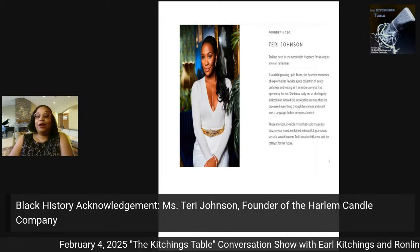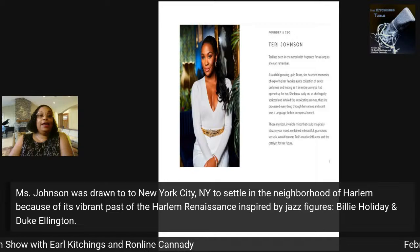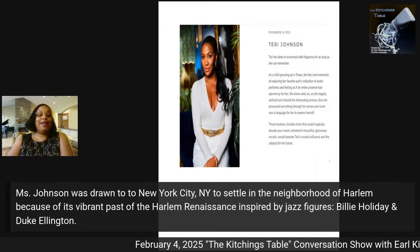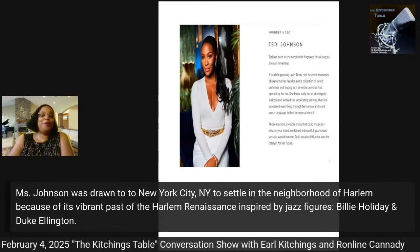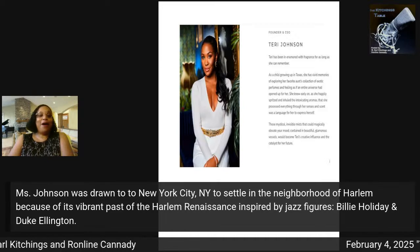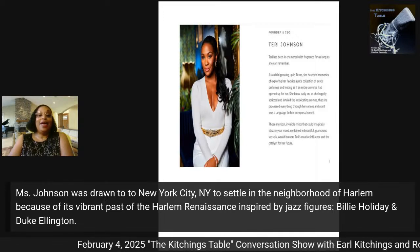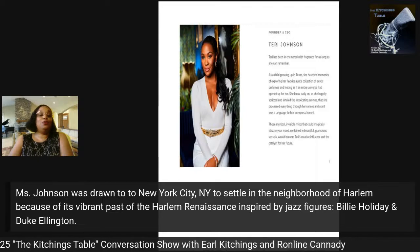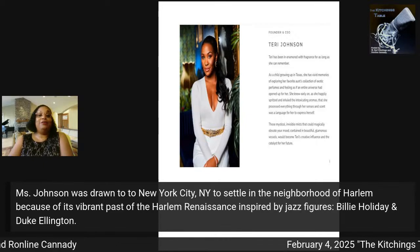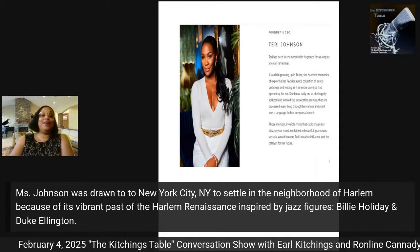Before I get there, she was living in Texas, and she was inspired by her aunt, always having fragrances, lighting up the room. Just for those of you that know about aromatherapy, it can change a mood. Her aunt often listened to jazz, and jazz became Ms. Johnson's mantra. And she decided to leave Texas and move to New York City, and started living in the neighborhood of Harlem. She was inspired by the Harlem Renaissance, and her favorite figures were Billie Holiday and Duke Ellington.